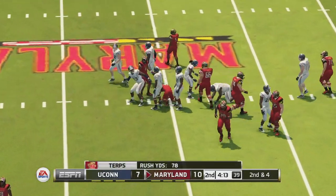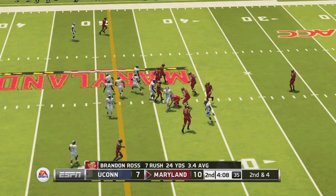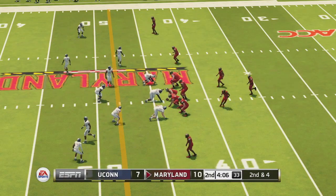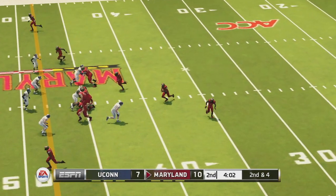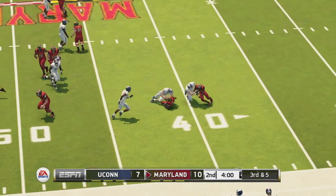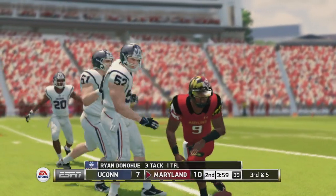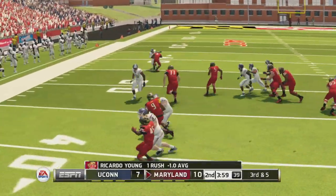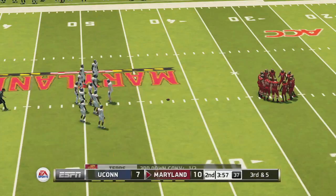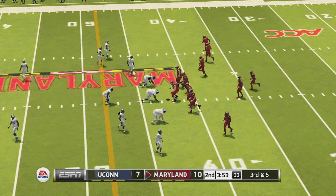We know the kid is talented, but you got to know the defense is going to come after him. Takes it up the middle for a nice run. Gain of six on the draw play. They'll drop him for a loss. The defense was able to get really good penetration and drop him short of the line of scrimmage. Third and five coming up. Ball on the 42-yard line.